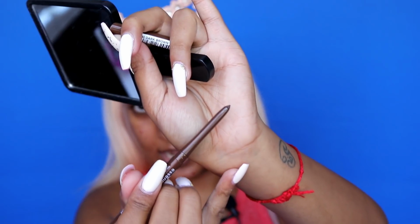But this was 45 Rand, and I have been a little bit apprehensive over the past couple of years with regards to buying Essence eyebrow products because it has been a little bit of a miss more than anything else. So let's see. I have not touched it at all. It is retractable. Let's see how this goes, you guys.